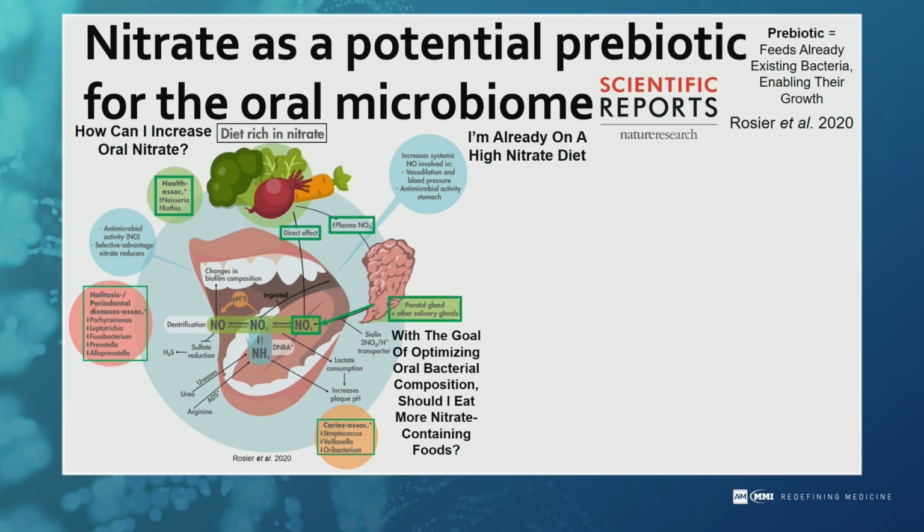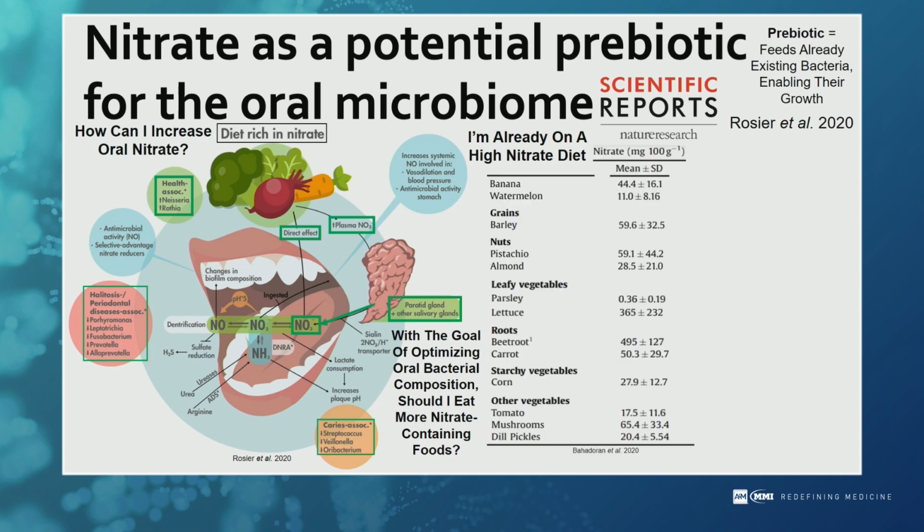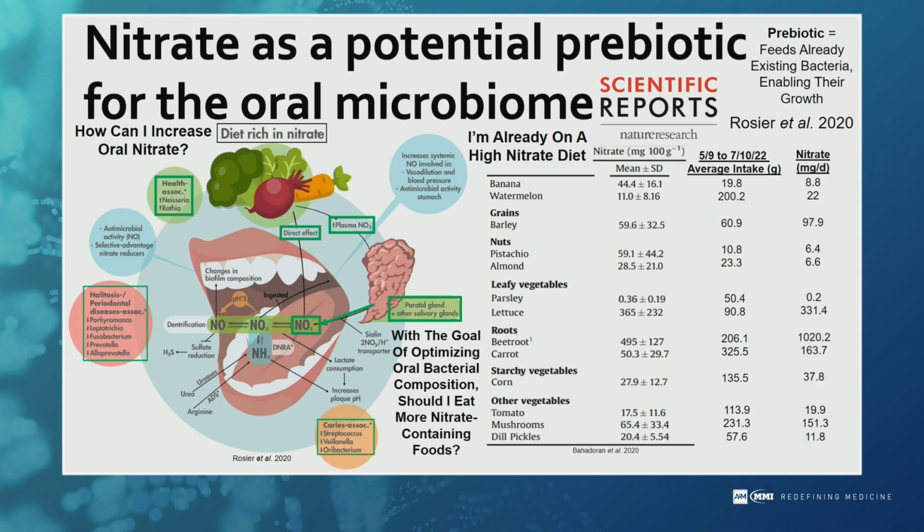Now, I'm already on a high nitrate diet, though. And we can see that here, these are foods that I commonly consume, and then their nitrate content. And because I track my diet and weigh everything with a food scale, I know exactly how much of these foods I was eating for the 2-month period before my oral microbiome test. And since we know the nitrate content of these foods, I can calculate how much nitrate I'm getting from each of these foods on a daily basis, and then take the sum, and we can see that my average nitrate intake is close to 1,900. At least for this test, it was close to 1,900 milligrams per day.